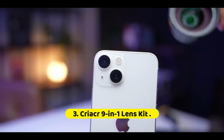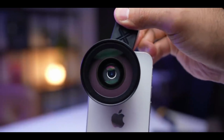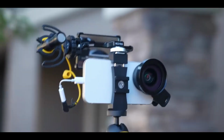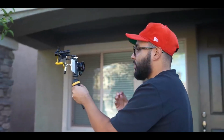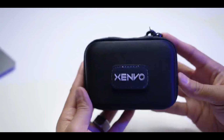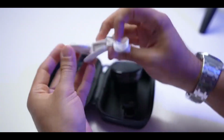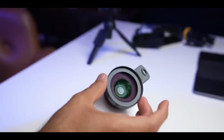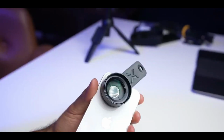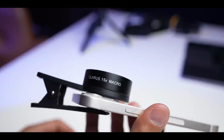3. Cryochron 9-in-1 Lens Kit. The Cryochron 9-in-1 Lens Kit is a versatile and comprehensive solution for smartphone photographers and videographers seeking to unlock the full potential of their mobile devices. With 9 different lenses included in the kit, users can effortlessly capture a wide range of creative shots with their smartphones. From stunning wide-angle landscapes to detailed macro close-ups, the kit offers lenses to suit every photography need. The lenses are crafted from high-quality materials and feature multi-layer coating to minimize glare and distortion, ensuring that images are crisp, clear, and true to life.